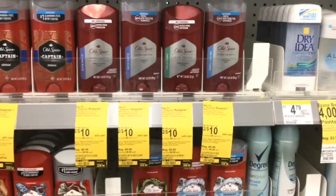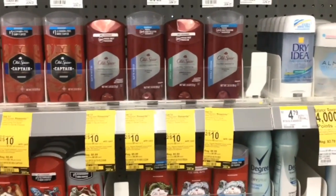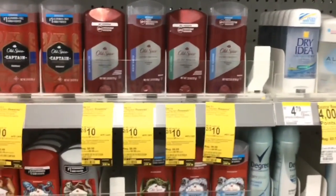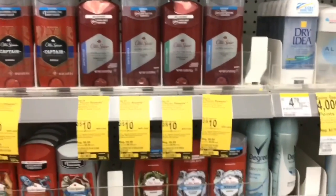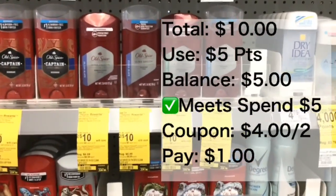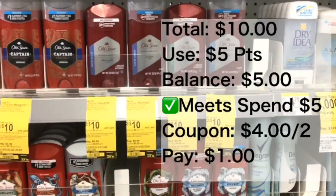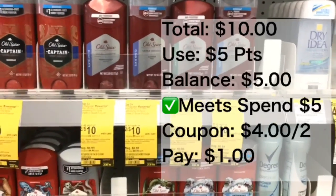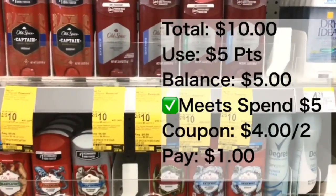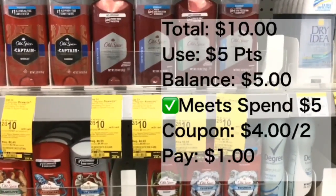Now, whenever I'm trying to figure out how many points I want to use in a spend scenario, I always do the calculations with the points first, and then I deduct my coupons, even though at the register I add my points last. So let me show you what I mean. So these are $10. My goal is to spend $5 and get 5,000 points back. So I'm going to subtract $5 in points. Once I subtract $5 in points, I see that I have $5 left. Because I have $5 left, that means I have met the spend amount and I'll get my 5,000 points back at the end of the transaction.